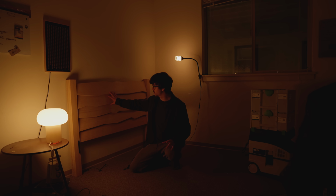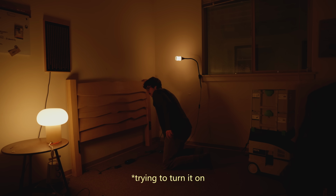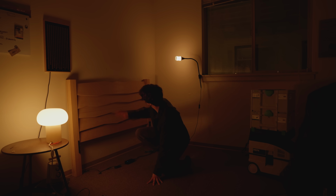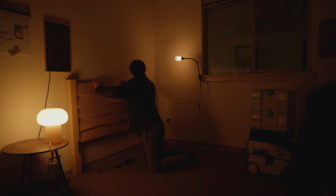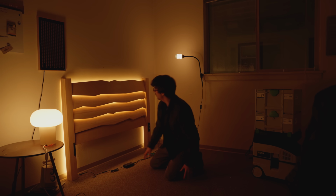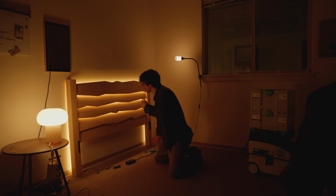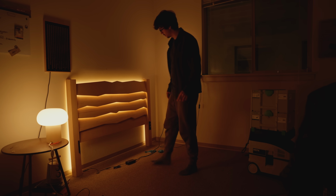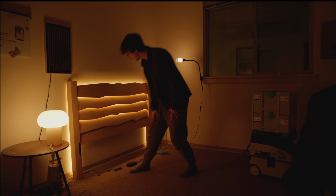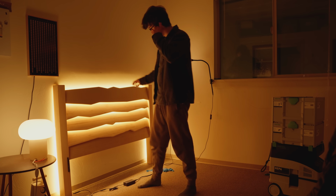I got all the LED strips soldered together. Hopefully they should light up. This is my first time testing this. Why is it not working? Oh, dude. That turned out so good. That looks better than I expected. And it has a dimmer. Dang, that gets pretty bright.